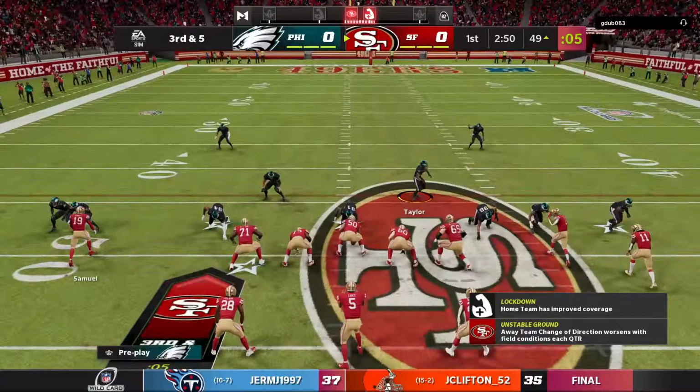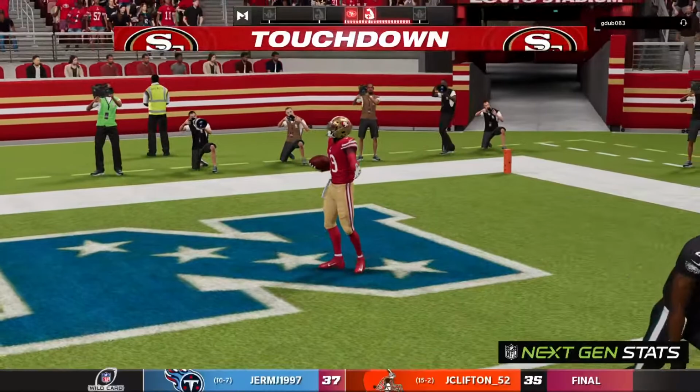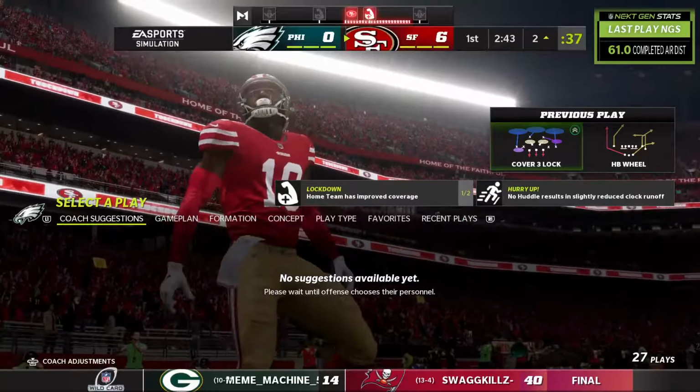From the gun on third down, Lance winds up and lets it go for Samuel. And this is taken in at the 5. Touchdown, 49ers! Saw this plenty last year in college. He loved to take his shots downfield, and that throw, that was a thing to behold there.